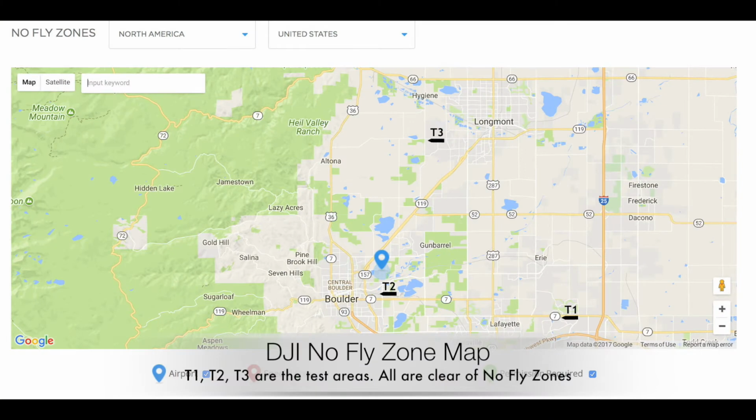So before we actually do the test, I thought it would be useful to show everyone exactly where the test will be run. So here is the DJI no-fly zone map, and the areas indicated as T1, T2, and T3 show the area that we will be going to. And as you can see in this map, we are not in any kind of restricted areas whatsoever. If you look at a sectional map, then you will also see that this is Class G airspace, which is considered unrestricted airspace.